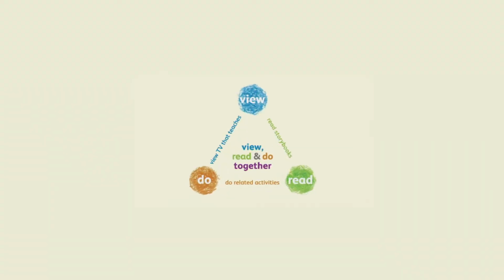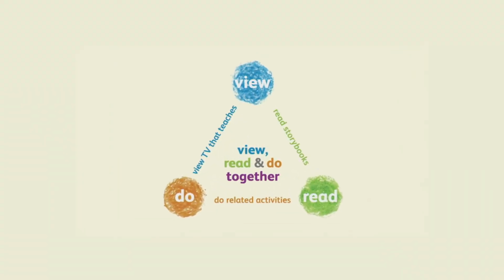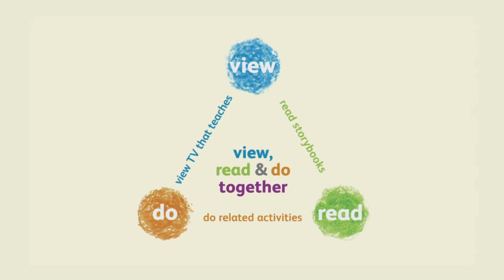What are some ways that you can help your children enjoy to read? Well, I'm just going to give you some simple activities, some simple ideas. Now, in most of the workshops, we do what we call the learning triangle, where we view a program, we review it with a book, and we do an activity.